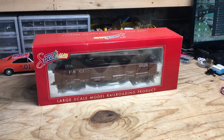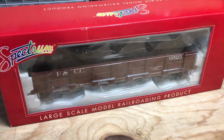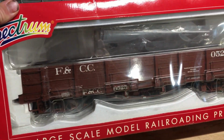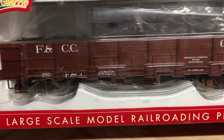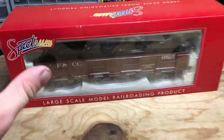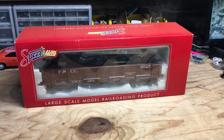Alright, time for another large scale review. And today I'll be taking a look at the newest addition to my large scale collection, being this Bachmann 120.3 low-sided gondola. And this is the Florence and Cripple Creek version. And quite a story as to how I managed to get my hands on this thing. And I'll tell you right now, it was not easy.